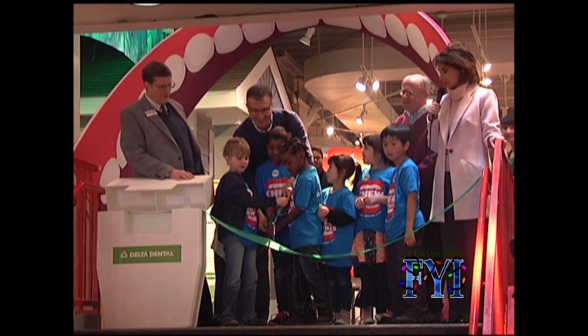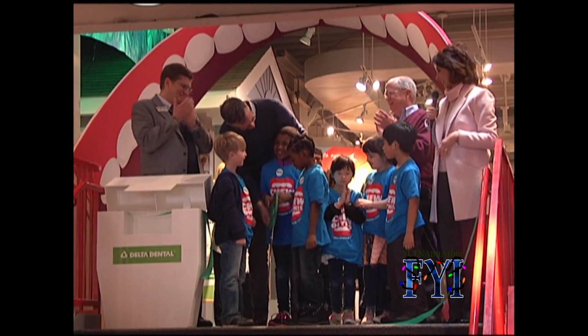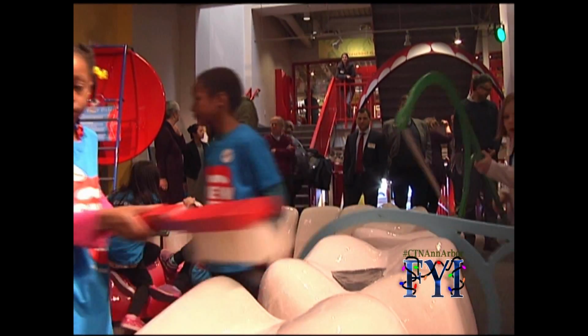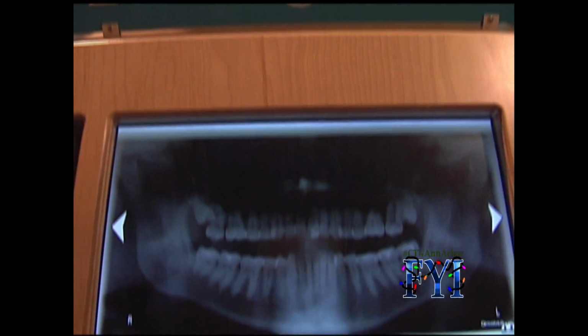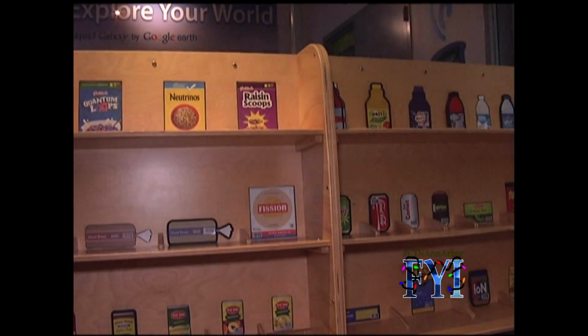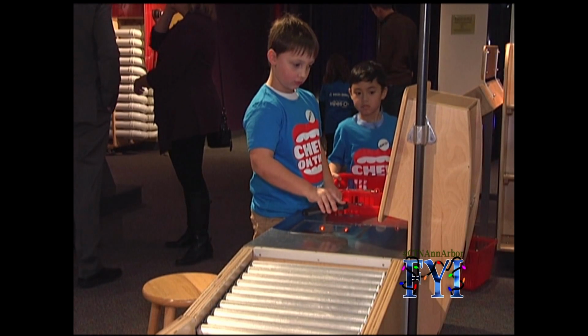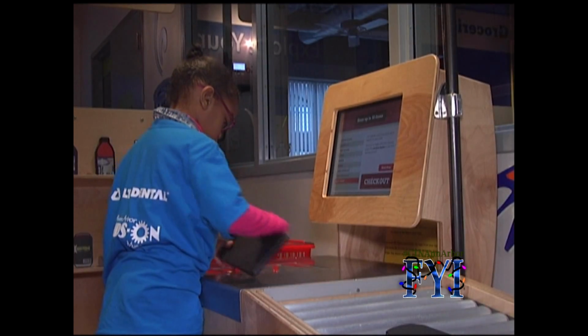After the floss cutting ceremony, kids took over the dentist chair, polishing this larger-than-life set of chompers. The giant mouth is where kids can use dental tools to brush and floss and poke at cavities a little bit. We have a Smart Mart where it's just like a grocery store checkout counter where kids can go grocery shopping, and when they are going through the scanner, it will tell them if they've made good food and beverage choices.